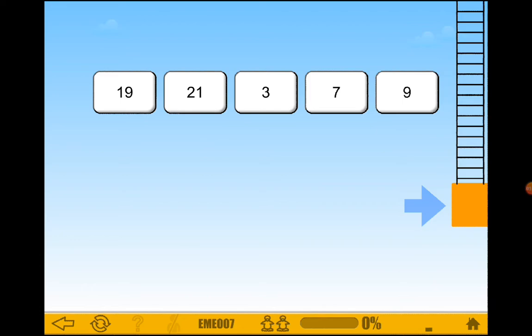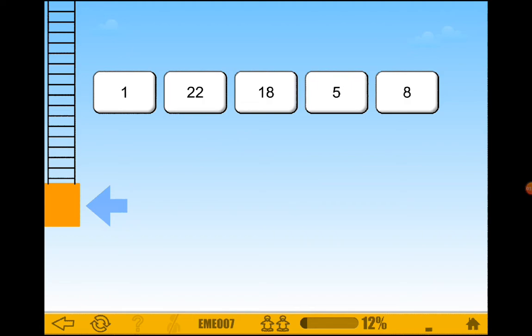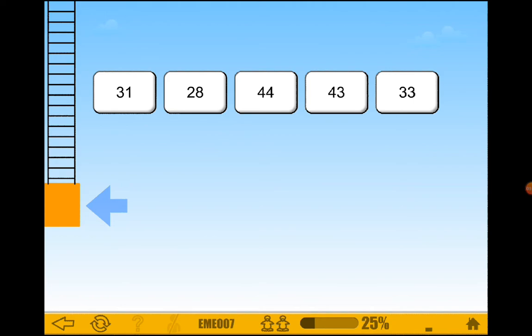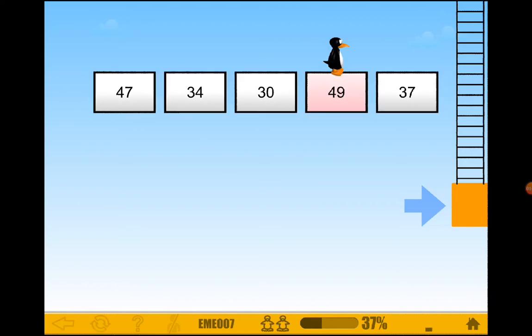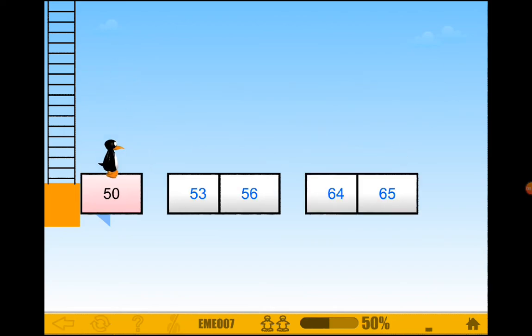Okay, that makes sense. Wait, what? Oh, I get it now. I think so. 1? Yep, that's what that looks like. 28? Oh, I see it. See, if it goes on the left, it's least, but if it goes on the right, like this one, you try and pick the most. Is it 47? Nope. Not 47, not 34, not 30, not 37, but 49. And this one you have to pick the least, yeah. Like, 50. 50 is the least.